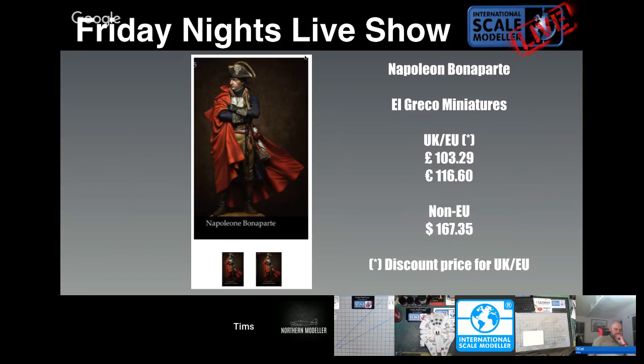That looks really good. That cape sort of waving in the wind. If you're good at painting cloth like that, capes like that, that's a hell of a canvas. That's a whole load of painting all in itself, isn't it?